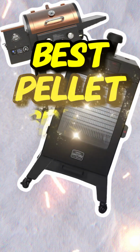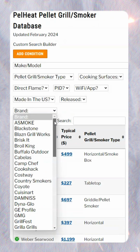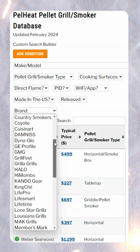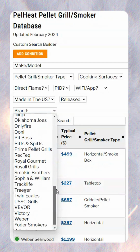These are the best pellet grills under $500. As of February 2024, with the help of our database, we've produced a top 5 list, progressing from number 5 to number 1, to what we think is the best value model currently on the market at this price point.